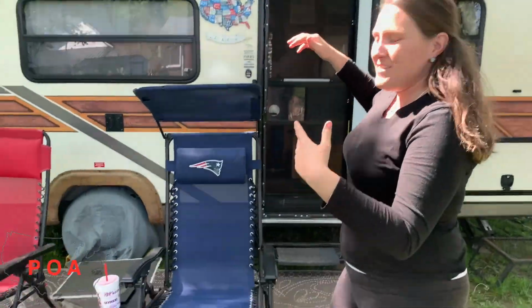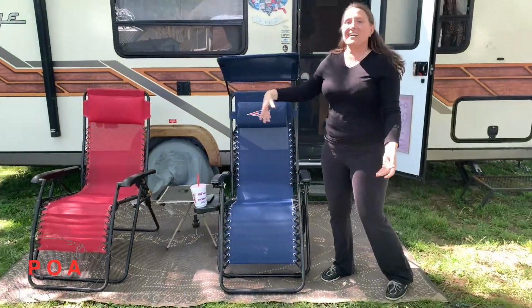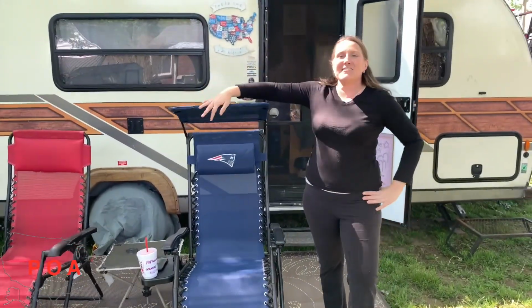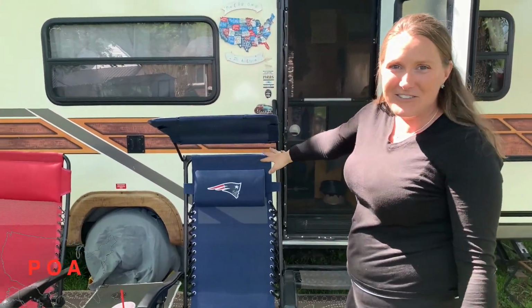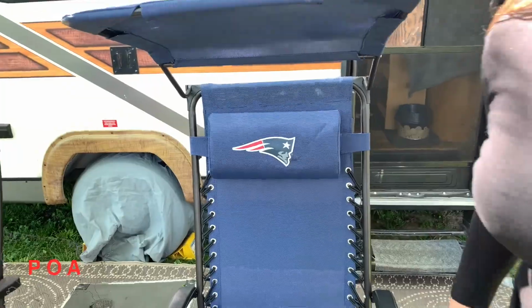First one, most importantly, my chair. We've upgraded. I now kind of match Fabian, but I have this lovely little thing. And I put my Patriots chair logos on it, so I still represent.